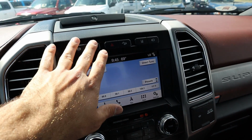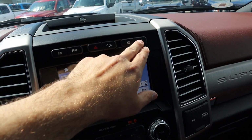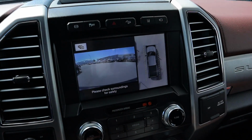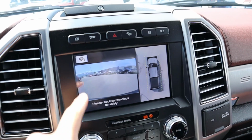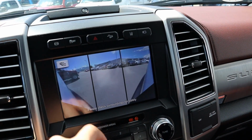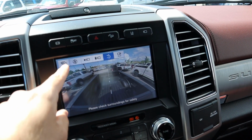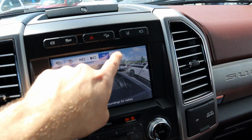Now up top, diesel exhaust brake, stability control, that's your hill descent control. And then you've got your lane departure assistance, and then this is for the camera system. So we're actually gonna press that button, that'll illuminate the camera. And you can see here, you can go through a couple different sets of camera views on the truck. So you can basically see all around the truck. There is a cargo camera too, and then you can change that. There's a little center line that shows you.